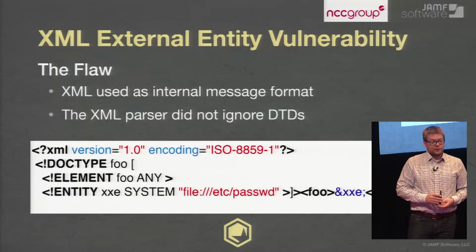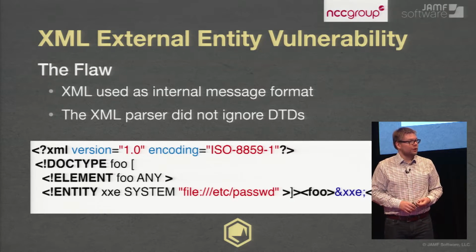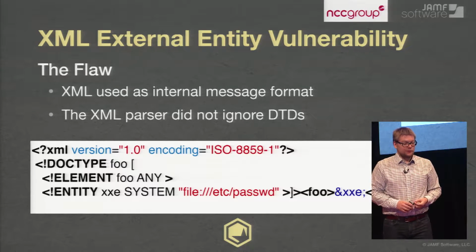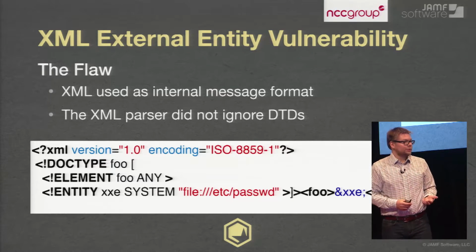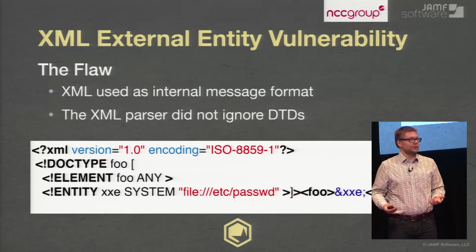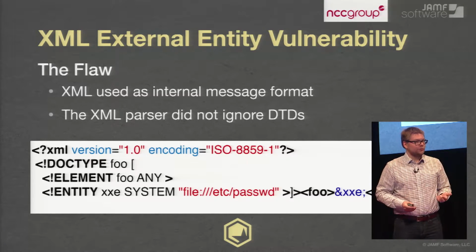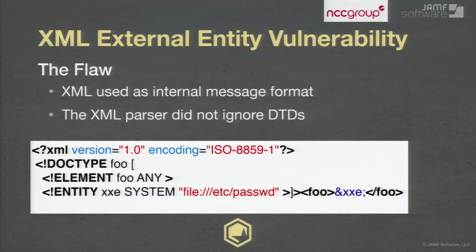The next one is a very interesting bug because it's not necessarily a coding flaw on behalf of the development team. It is more of a configuration issue. XML is a structured language where you have different tags and parameters. You can have so-called document type definitions, which define the structure of an XML document. Usually people don't worry much about it when using it for the web. They just encode data as XML and send it from the browser to the server for processing.